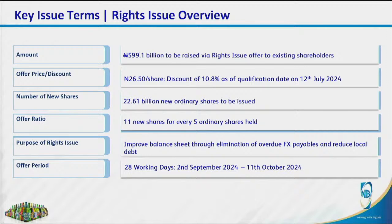So for every 5 shares that you hold, your clients, you yourselves, you will be paying for 11 new shares in the company. Again, at the end of it all, we're also going to add to the market capitalization of the NGX by increasing the market capitalization. The offer is running, as you all know.